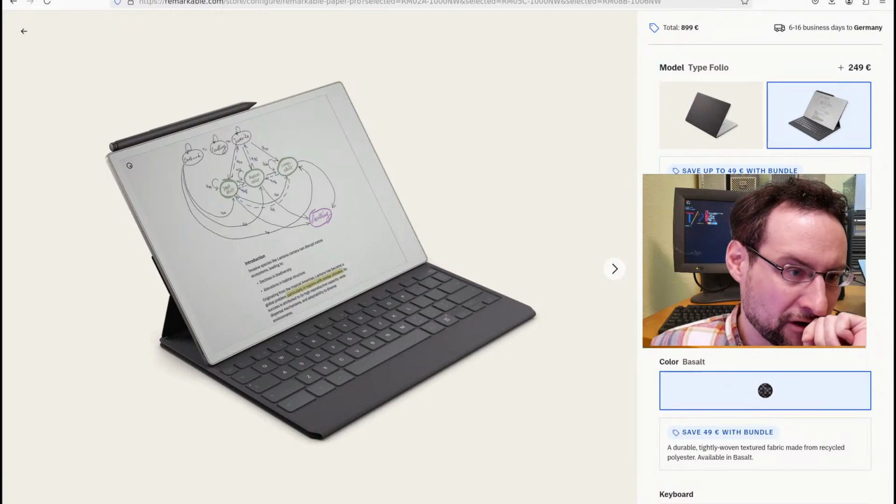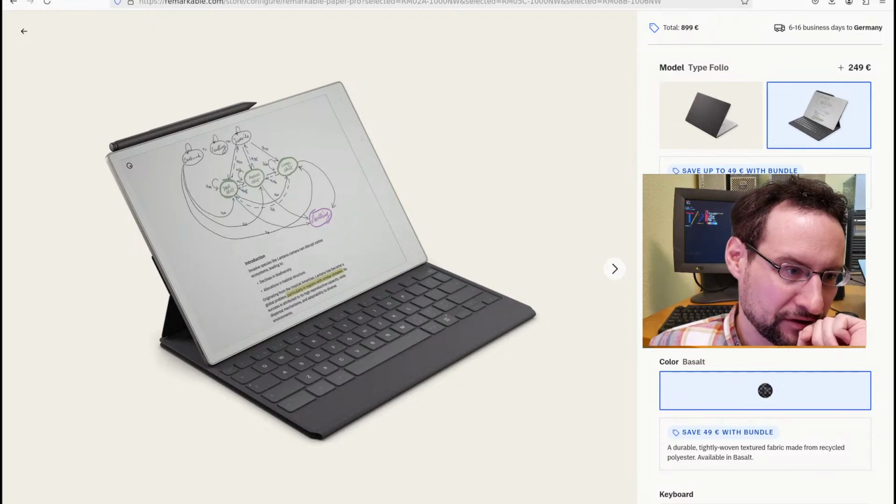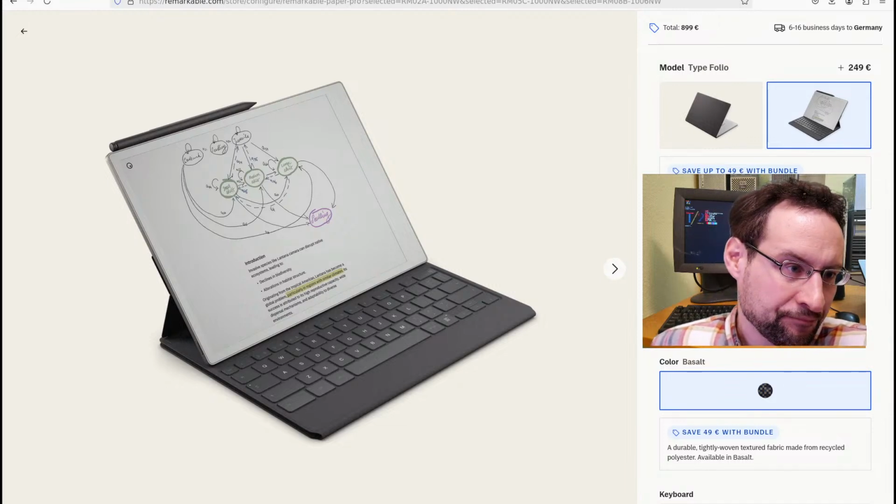Yeah, 50 euro for the capacitive eraser. For this price, they could have really included the premium eraser, at least in the beginning. Aren't e-ink screens dirt cheap? I don't think they're that dirt cheap, but it definitely should be cheaper.